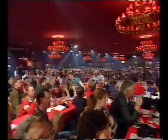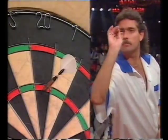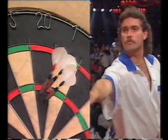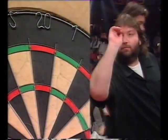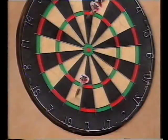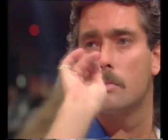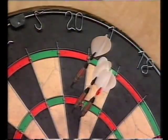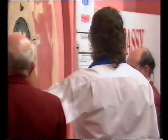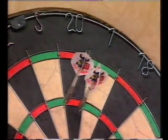5th leg. Steve to throw first. Game on. 144. Saves the set. Now a chance of evening it off. 60. 42. Well, a slip there from Fordham. This first one so far in this second set. There's a concentration. 60. Great picture there. 44.